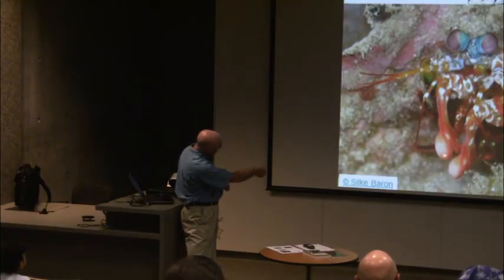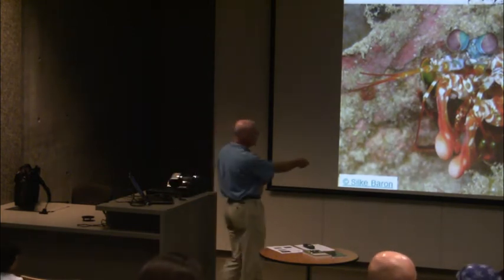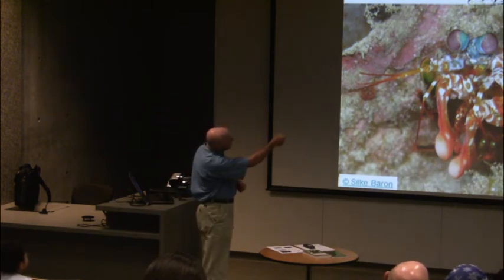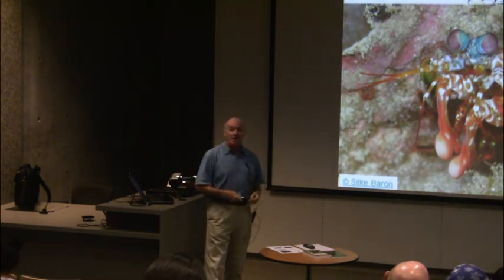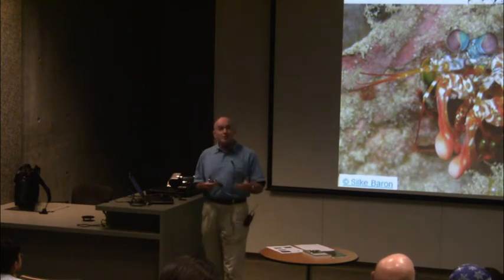They have a club. So literally, they hit their prey, again using hydraulics to move that at really high velocities to stun their prey, and then they can eat them. And so all of the mantis shrimps, there's a fairly large group of them, they have these clubs underneath here, and they use hydraulics to just send them out with incredible force, stun their prey, and then they can catch them. So the hydraulic system that we have in these dragonfly larvae has evolved several times in many other groups of invertebrates. So all arthropods, of course, but it's shown up several times.